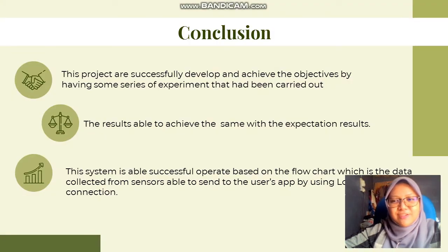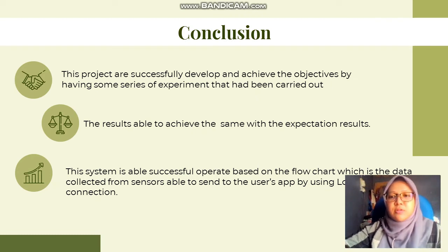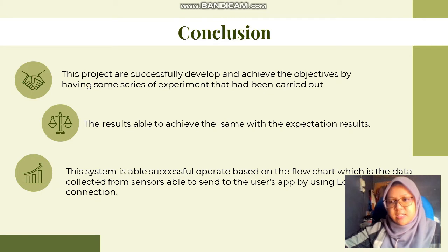So, the conclusion for this project is, first, this project was successfully developed and achieved the objective by having a series of experiments carried out. Second, the result was able to achieve the expected result. And third, the system is able to operate successfully based on the flowchart, where the data collected from the sensor is sent to the mobile app using LoRa and Wi-Fi connection.